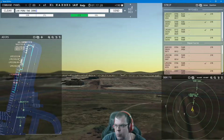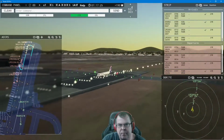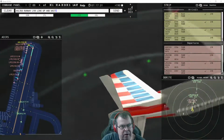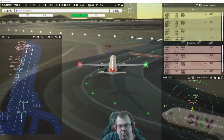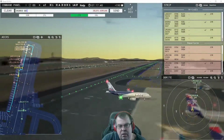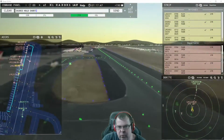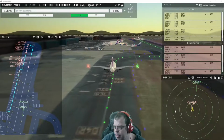Land Peru 2013, wind 27 at 3 knots, runway 21 right, cleared for takeoff. Runway 21 right cleared for takeoff, land Peru 2013. American 350, runway 21 right, line up and wait behind next landing aircraft. Runway 21 right line up and wait behind next landing aircraft. American 350. Aero Sky 803, hold short of taxiway Alpha. Aero Sky 803, hold short of taxiway Alpha. Holding short taxiway Alpha. Aero Sky 803.